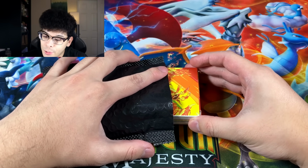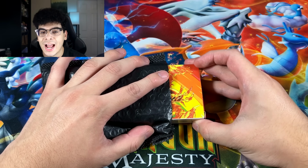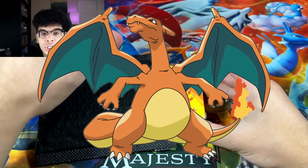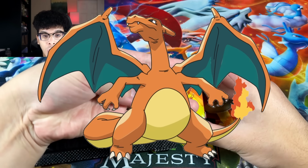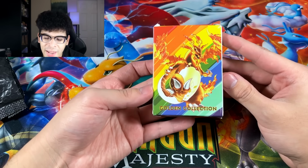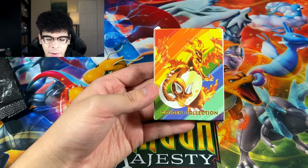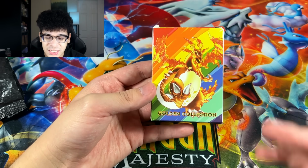We got, okay, it looks like it is a Charizard, guys, because y'all know everything about Pokemon is Charizard. That's all there is to Pokemon. Charizard, Charizard, Charizard, Charizard. I'm kidding. That's not all there is to Pokemon. But let me reveal the whole thing. We got, what is that? Golden collection? Okay, with a rainbow background and the Charizard Gigantamax, I guess, if you want to call it.